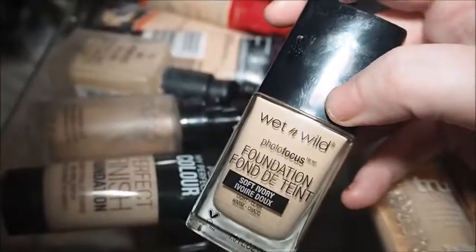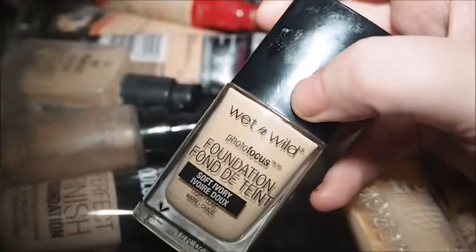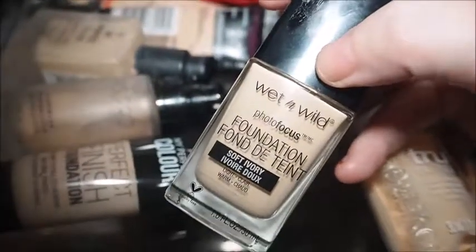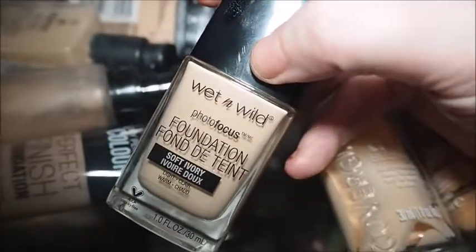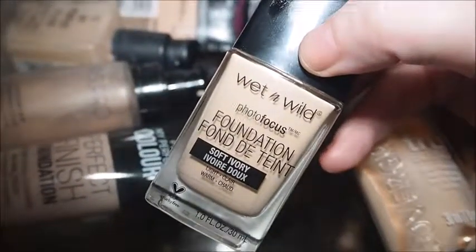So I pulled this last week and I used it for at least 5 out of the 7 days. Wanted to give it a good test, just because I've had it in the collection a while, but I've not used it. I don't know how I feel about it.